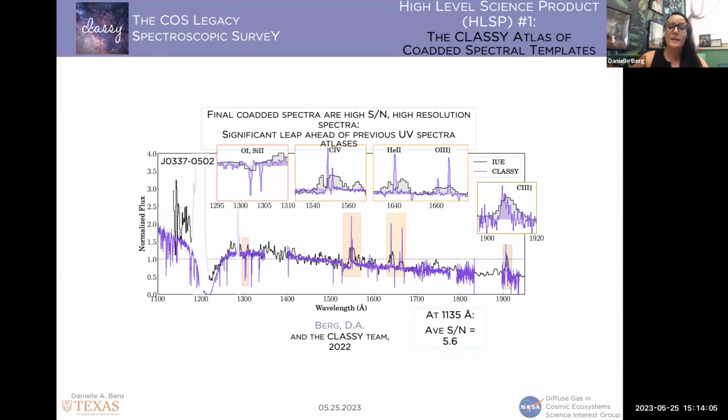Just to kind of zoom in on the progress that has been made and why the sensitivity and spectral resolution progress that have been made over the years is so important. We can show you here, purple is the Classy spectrum for SBS 0335, while the black spectrum is from the IUE. And IUE was fantastic for many, many things. It had this really large field of view that was really important, could do really great things. But in this case, the spectral resolution was a lot lower. And so you start to lose the details of those features.